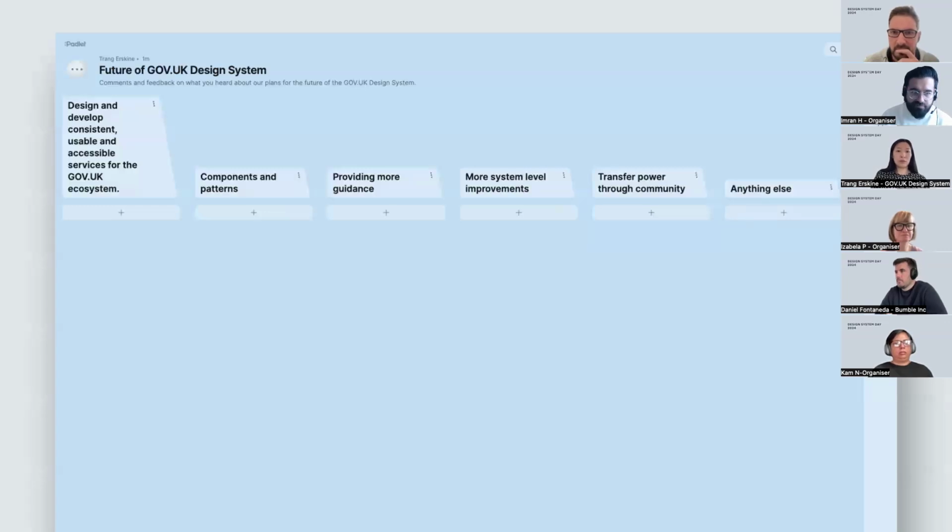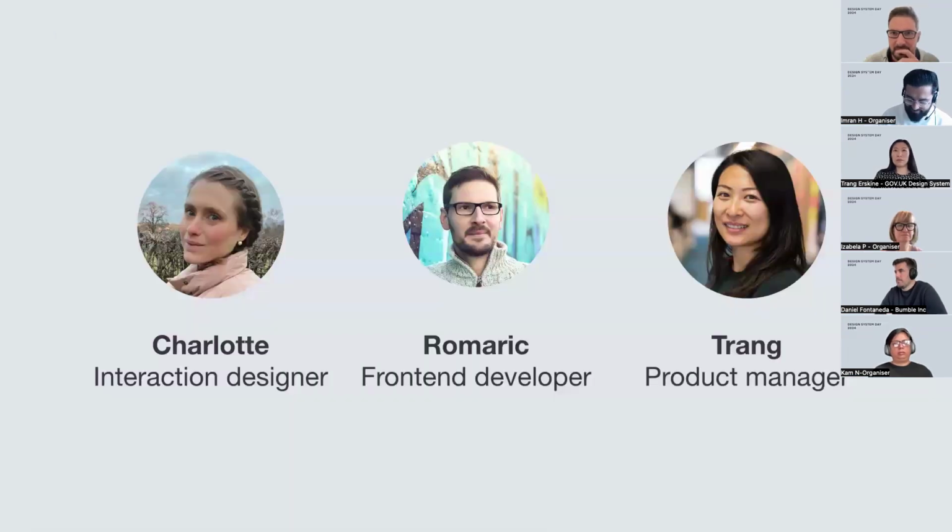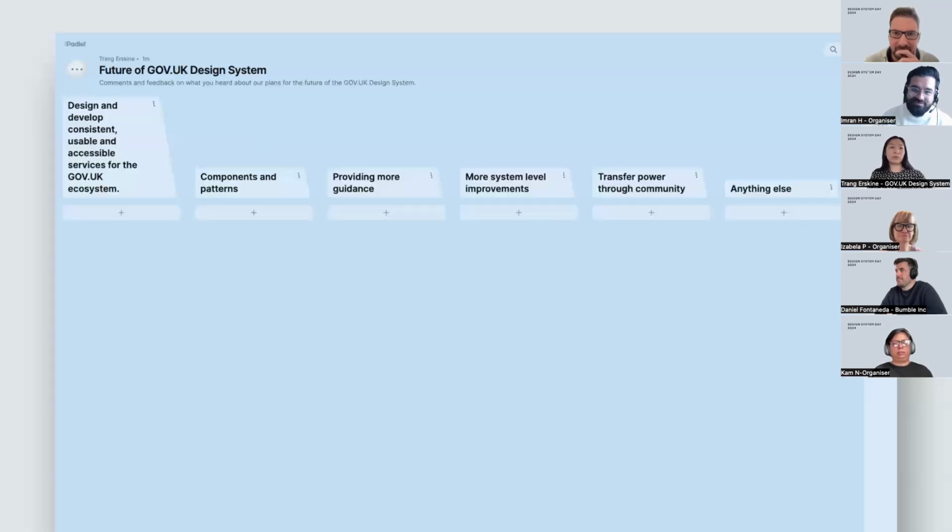Although the design system team have been thinking about this quite a lot, we still want your input on this. Oh, a bit too fast. Wait. Yeah. And I'm going to show you a Padlet board. So this is what the Padlet board looks like. And I'm just going to put a link in the chat. Here we go.